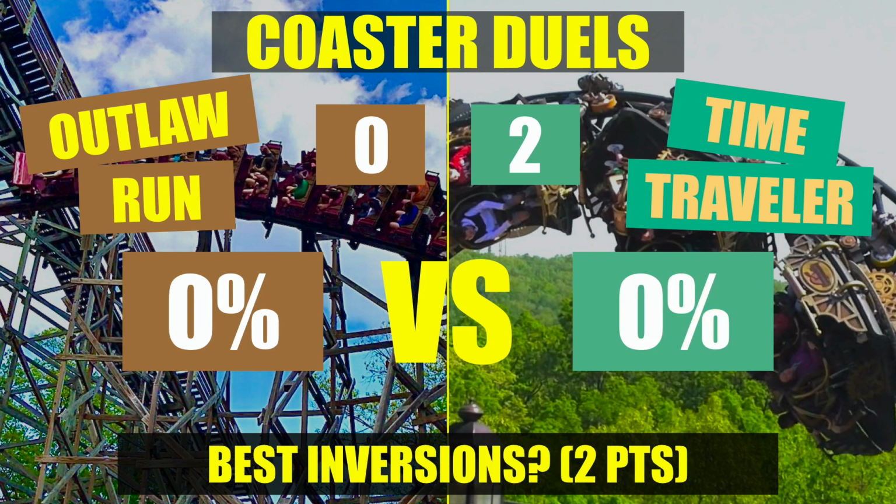Our next question was which coaster has the best inversions? Another tough question because both coasters provide some really unique, awesome inversions. We have Outlaw Run that has the weird overbank stall that gives you some really good hang time. And then we have the double barrel roll finale at the end. It's such an awesome inversion and an awesome way to end a coaster.